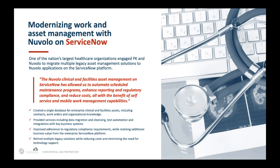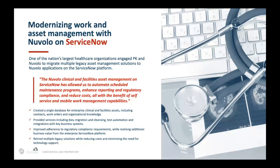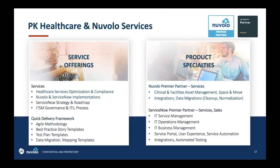So another recent example is a healthcare services organization in the Western US. The PK helped with deploying the first phase of Nuvolo applications and related processes in less than 8 weeks from initial kickoff, providing some immediate value and return on investment for that organization. So that effort involved close coordination with an existing ServiceNow platform and service management scheme, and compressed the time to value and overall benefits.